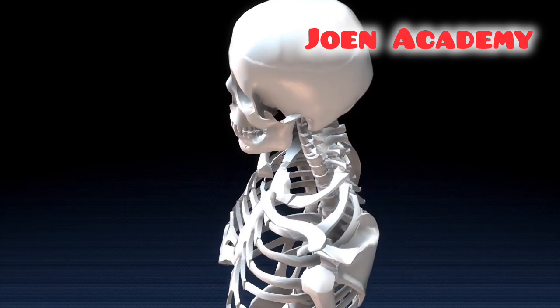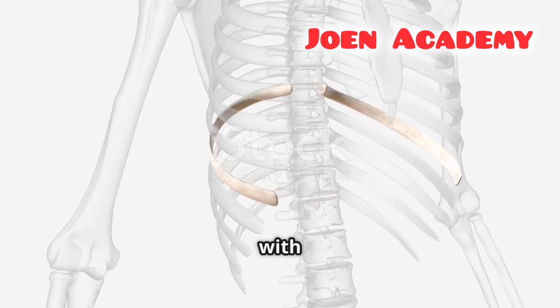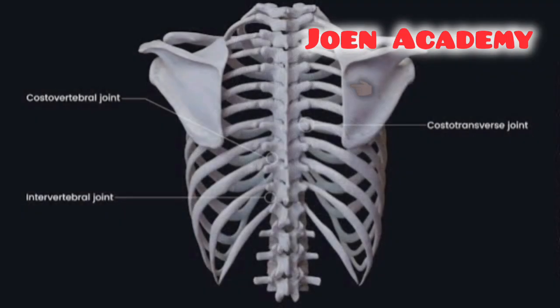Now let's zoom in on a single rib. Each rib, except for the bottom few, has a similar structure. Think of it like a gently curved blade with a few key parts. At the back, where the rib meets the spine, you have the head. This is the part that actually connects to the vertebrae, kind of like a ball and socket joint.